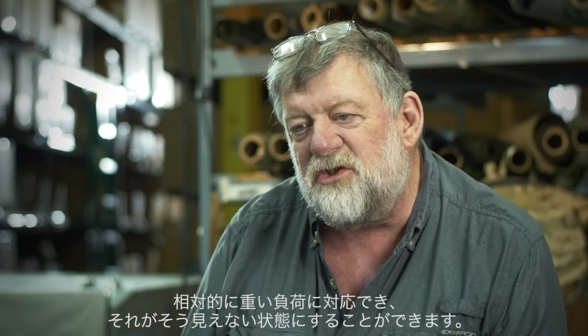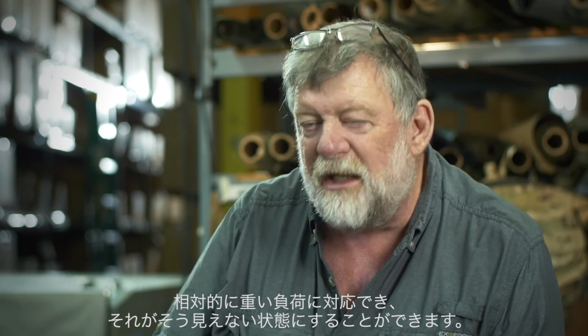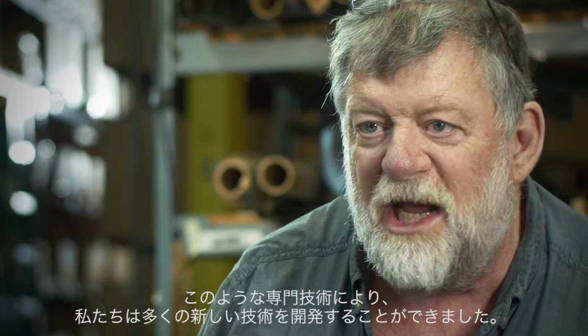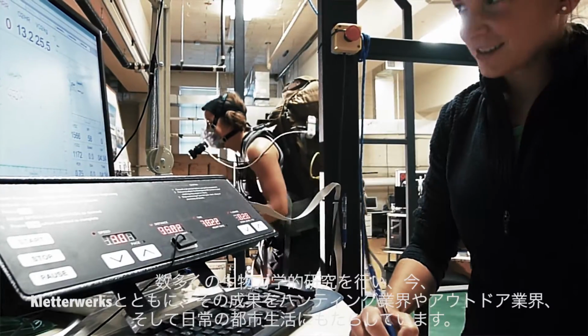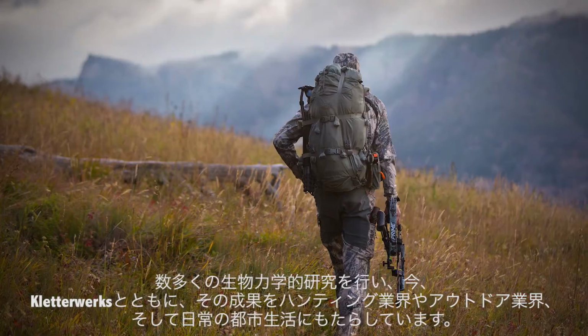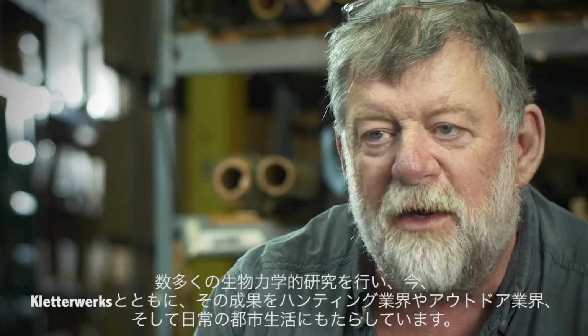We are basically able to take a relatively heavy load and make it invisible. It has allowed us to develop a lot of new techniques. It's allowed us to do a lot of biomechanical research. And now we're bringing that back to the world of hunting and outdoor and just plain urban living with Clutterworks.